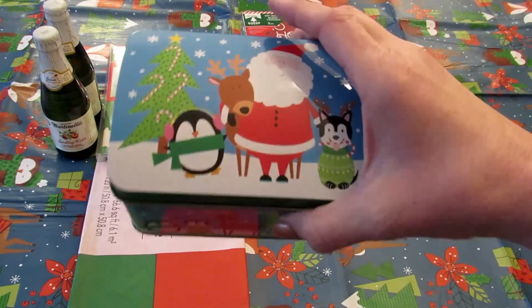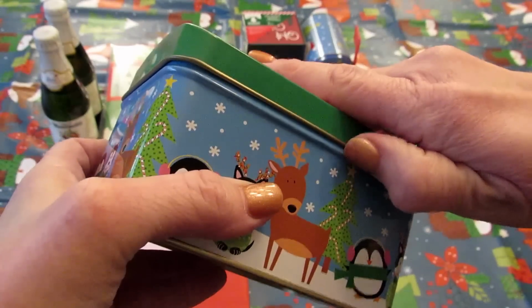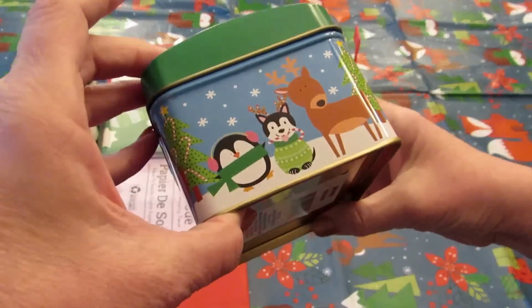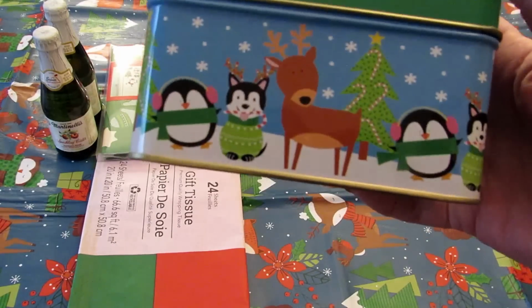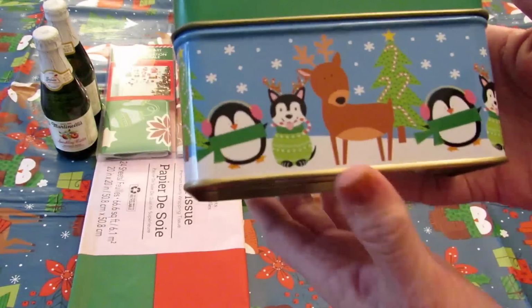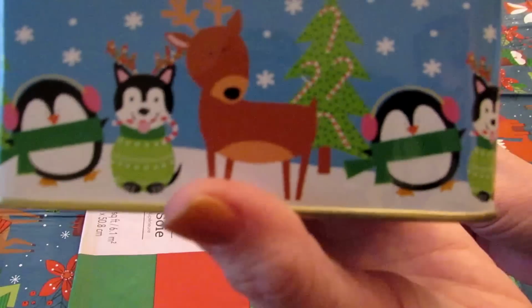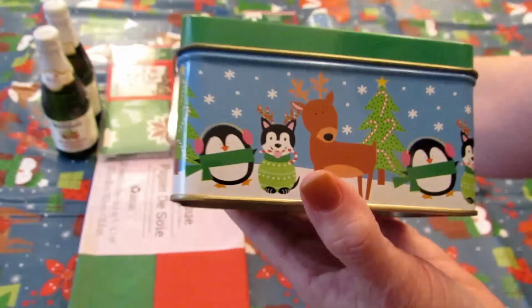And then I grabbed this little tin for her. It has a hinge lid, and I just think it's really adorable. I love the little creatures on the side. Oh, those are the same ones, duh. Look, there's that little dog, and there's that little dog. Super cute.